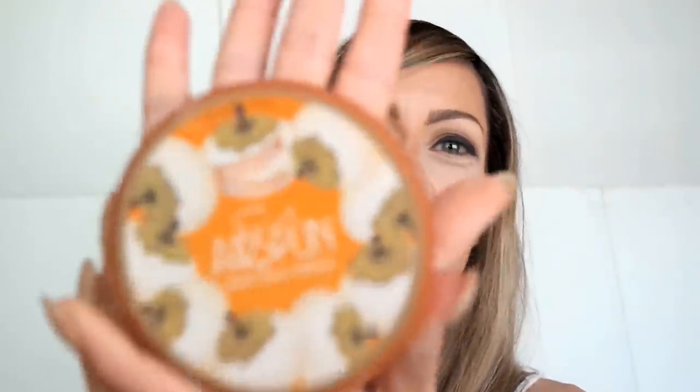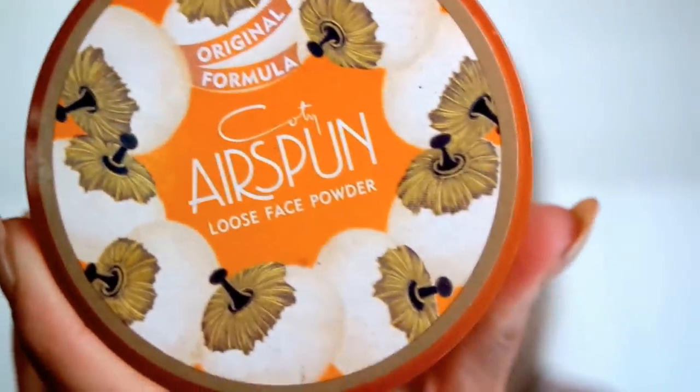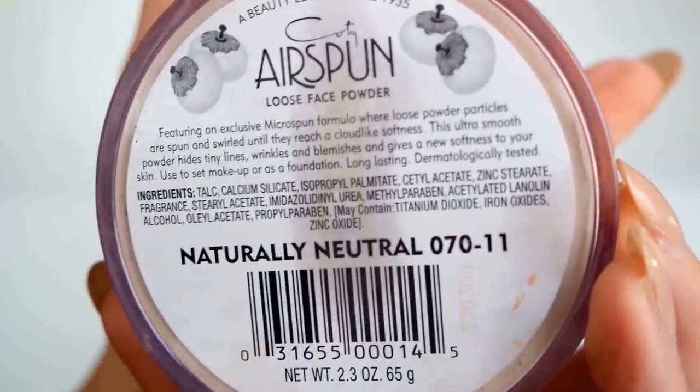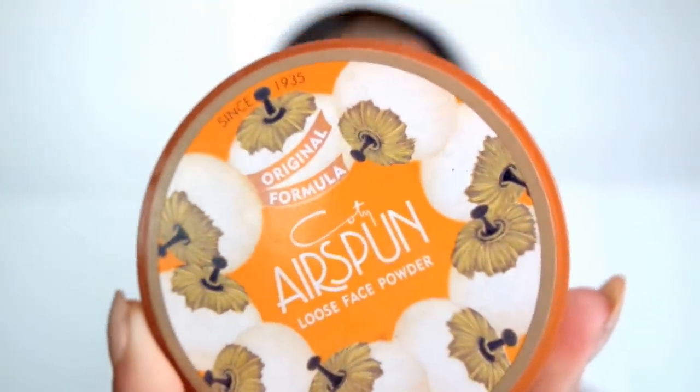Guys, and welcome. As promised, we are talking about covering those bags and baking. I promised you guys that I was going to talk about my all-time favorite, Coty Airspun. I'm just going to focus in on this so you guys can take a look at it. The color I have here is naturally neutral, I think, but you can use any color. There's three colors, and these are about $7.99 at Walgreens.